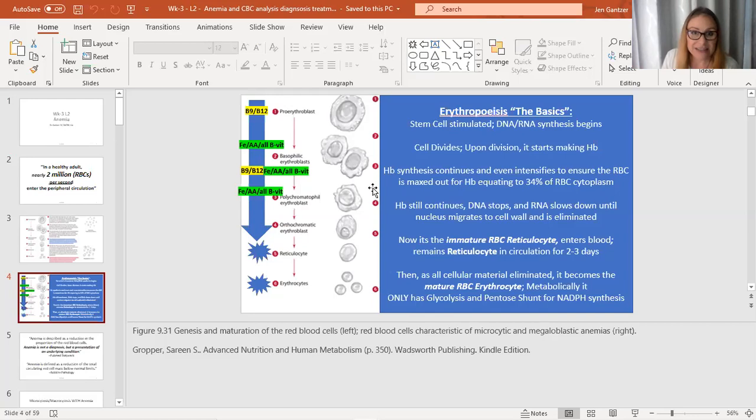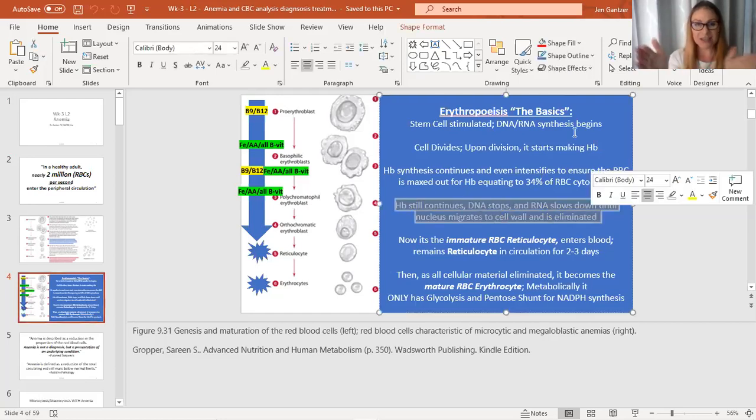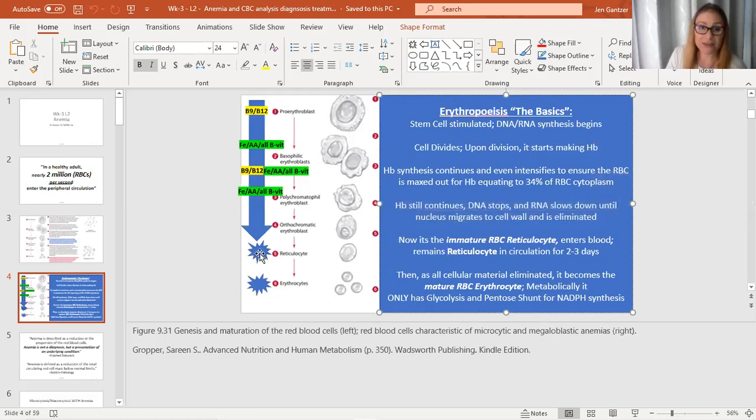As it continues to grow, we're going to see here that the DNA stops, RNA continues and then slows down, but the hemoglobin still keeps getting made. It still keeps getting packed in there, because the DNA nuclear content is going to become pushed up against the wall and then eventually kicked out. So that's the important part of how DNA nuclear content is correlated to the amount of hemoglobin that can get packed into the normal sized red blood cell. And that's an indicator: as the hemoglobin gets maximized, the nuclear content gets pushed to the wall, and then it gets extruded. It literally gets kicked out. From that point on, we basically have that reticulocyte.